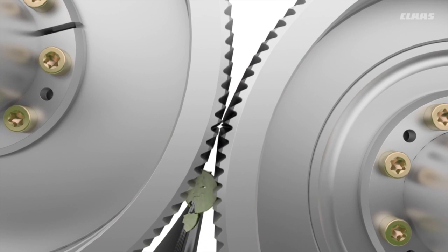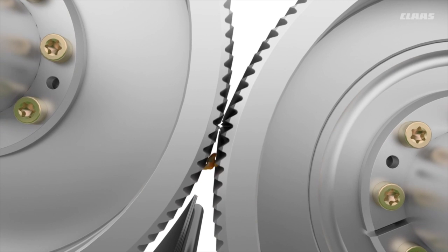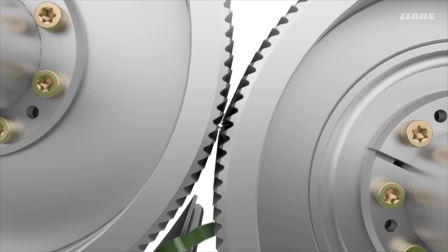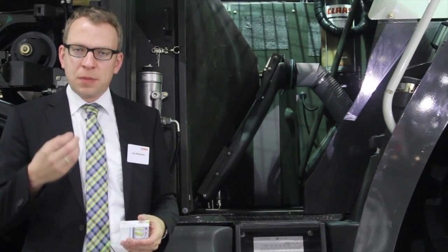And if all kernels are broken, you've got a good silage quality. Besides kernel processing, another unique part on the corn cracker, or more important part at the moment, is the feeding strategy, shredlage. So shredlage means a long cut silage and highly processed material.